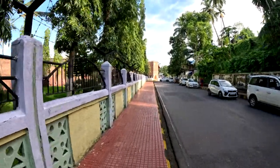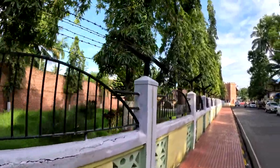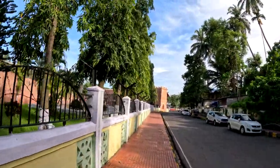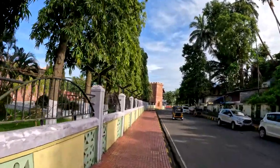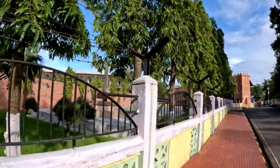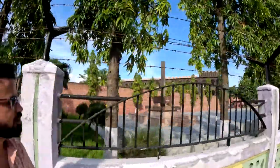So after the struggle, we are here at Cellular Jail, and now this is Cellular Jail, and we will be going inside from the front side. Very complicated when you have to find parking and everything. We are on a scooter. Something is going on here. Why are people sitting here? Gyani Jail Singh Dwara Samarpit.